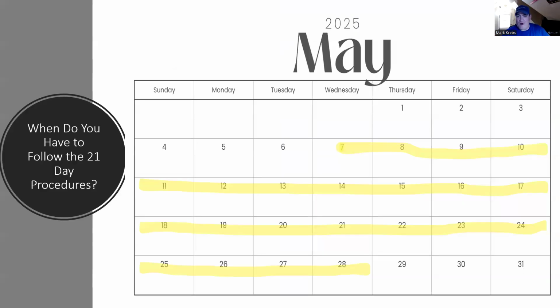So let's talk about what we mean by a 21-day booking. As you can see here, I have this calendar of this May. Today is May the 7th. Anytime in this yellow highlighted area, if somebody was to make a booking with the travel date within this area, that is considered a 21-day booking.